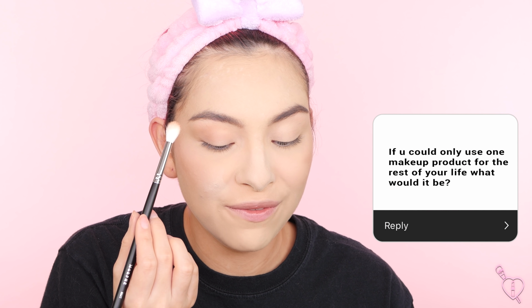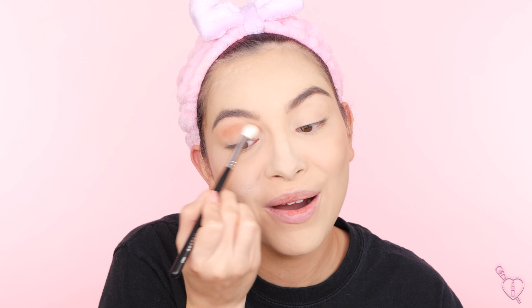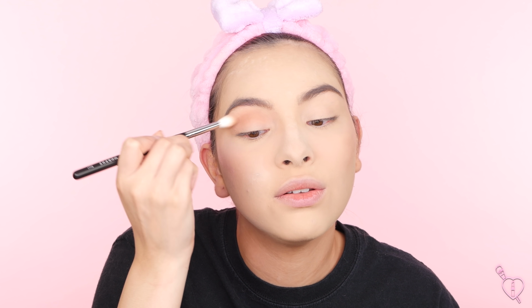The next question is, if you could use only one makeup product for the rest of your life, what would it be? Oh my gosh, that is a hard one. It would honestly probably be concealer, because I am a complexion queen, and I break out and I want to cover my breakouts. So I would probably choose some concealer, not foundation, because it looks a little weird when you just have foundation by itself. So I'd probably just spot conceal.